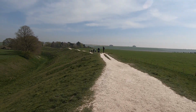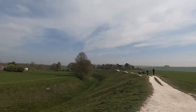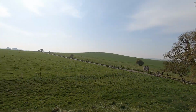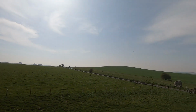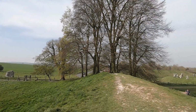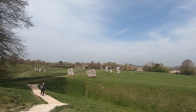So here we are on the top of the bank. Like I said, the sun comes up over in that direction. And that's the avenue that runs up to the sanctuary. You get some idea of the scale from up here.